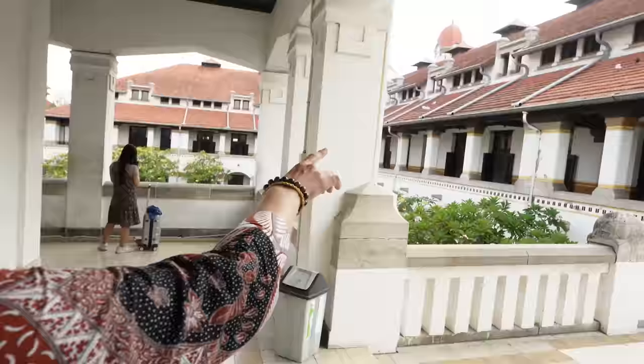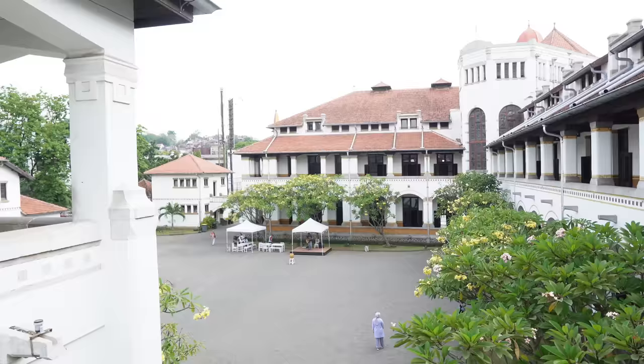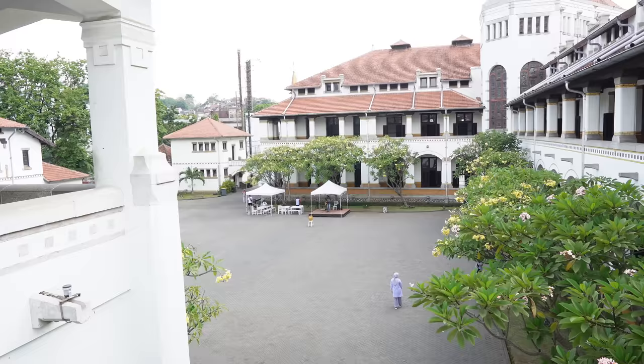I'm actually thinking that there is around 1,000 doors here. It's a lot bigger than I anticipated, for sure. Some live music going on here as well. There's a guy down there with his guitar. Very beautiful place. Well, it's worth the money.